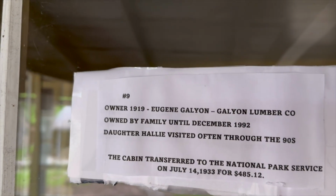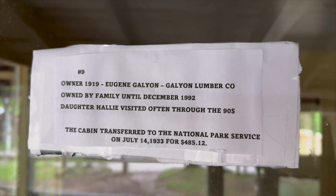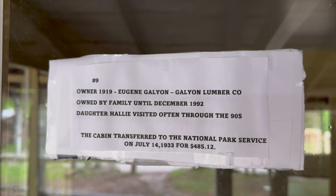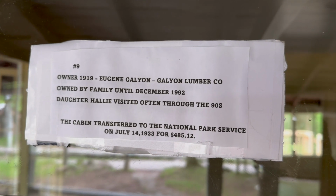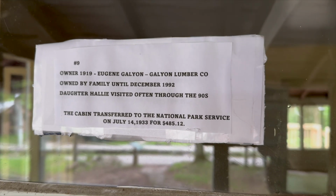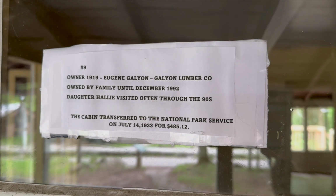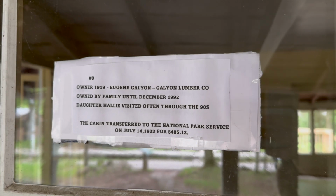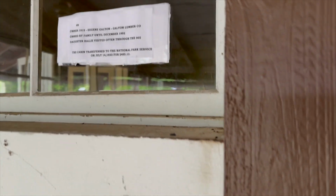So again, we are at cabin number 9, and this one was owned by Eugene Galen of the Galen Lumber Company. And again, they owned it until 1992 when the lease was up. But what's really neat is the National Park Service purchased this cabin on July 14th of 1933 for $485.12. But the National Park Service, while they owned it, still allowed Eugene's daughter and family to visit often through the 1990s.